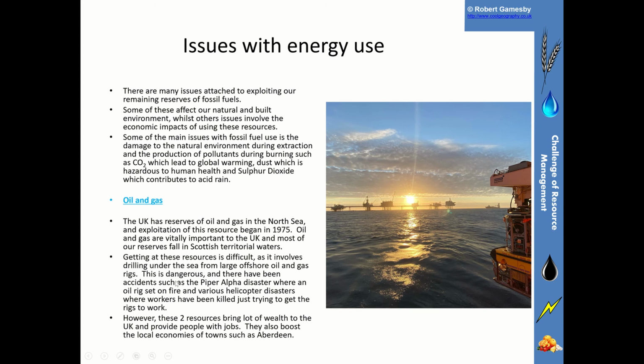And there have been accidents such as the Piper Alpha oil disaster, where an oil rig caught fire, and various helicopter disasters as well, where workers have been killed just trying to get to the rigs. However, the two resources bring a lot of wealth to the UK, and they provide people with jobs, and they boost local economies of towns like Aberdeen.